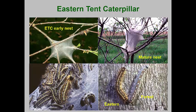Its cousin, the forest tent caterpillar, has keyhole-shaped white marks down the mid-dorsal line, and the forest tent caterpillar doesn't actually make a tent.